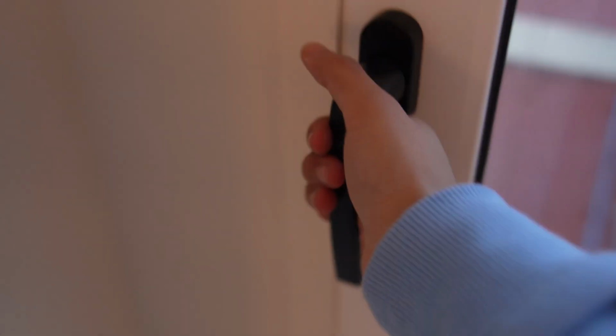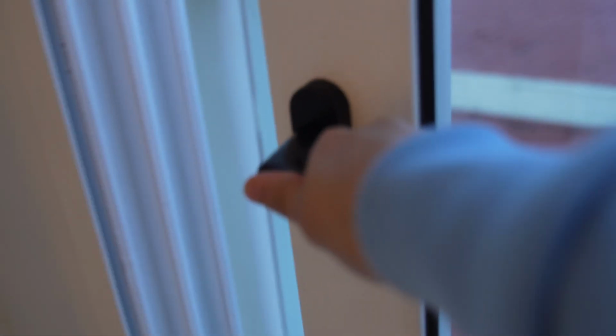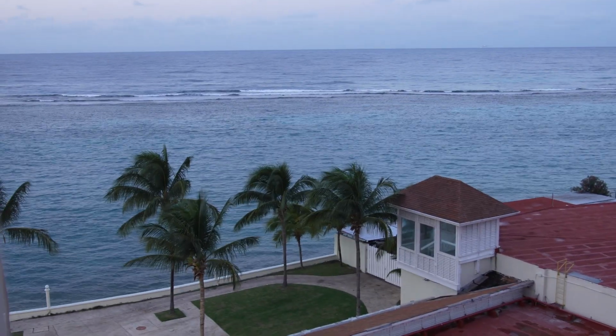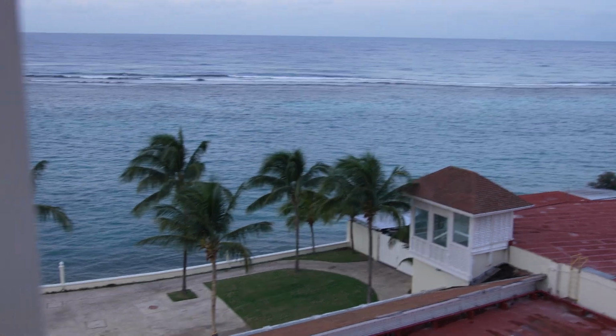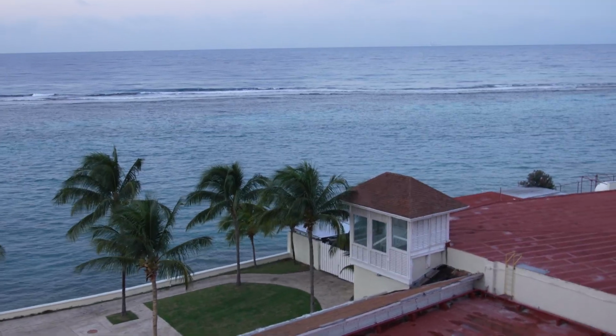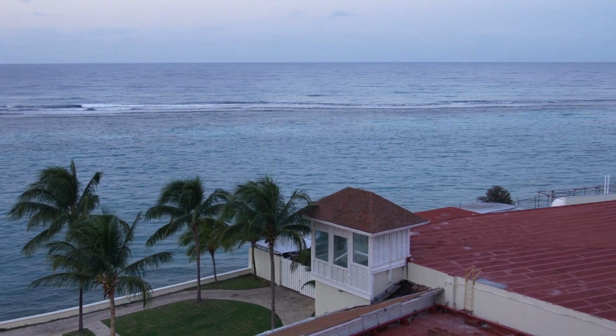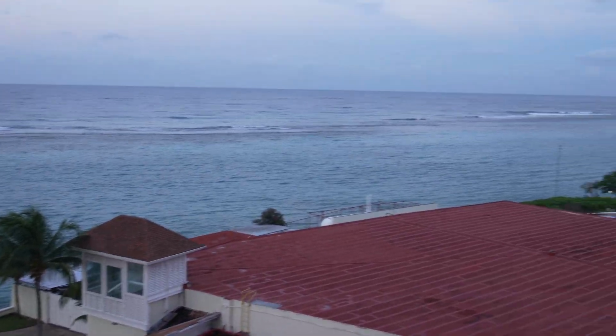I'm gonna actually open this up if I can. Can I? What the heck? There we go. That was a little hard to do, but we have a little tiny balcony situation where we can really feel the air, which is so nice. Like, I feel like I can actually taste the water, if that makes any sense whatsoever, but you can really feel the humidity and like look at this water.